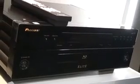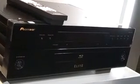Our BDP 09FD I already described before. This is our super top-of-the-line model. And this one is sort of our flagship. This has 48-bit deep color support. It has dual HDMI outputs. In fact, in some ways, the star of the show is what's inside the box.